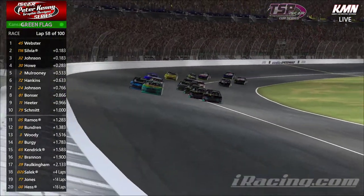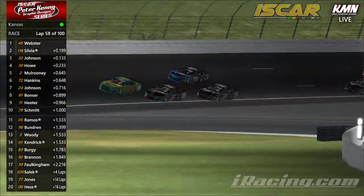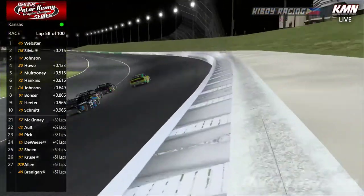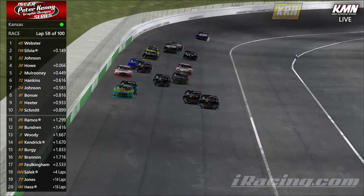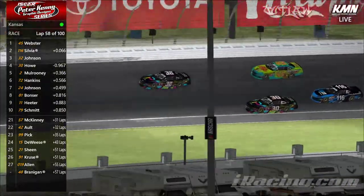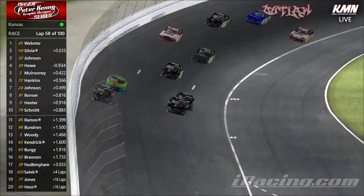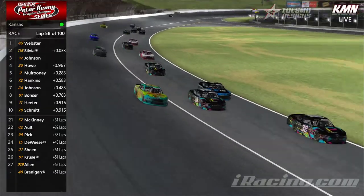Sylvia didn't get a great restart, and the 32 of Hunter Johnson slots into second place. He wants to look low. Webster is pinching him as he works right off of turn one and two. Hunter, four tires is the call. No surprise there. Obviously, this early to take two is going to cost Webster and Sylvia. But look at that, the number 30, Dominic Howe, wants to make some noise as we look at three wide around the 30.